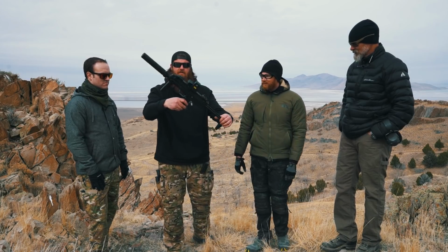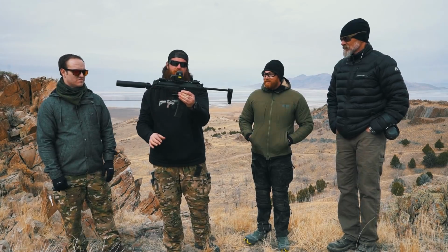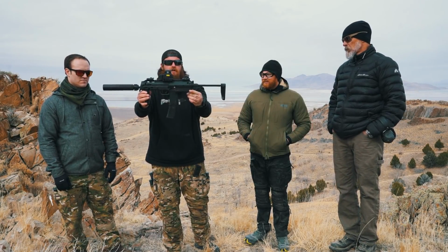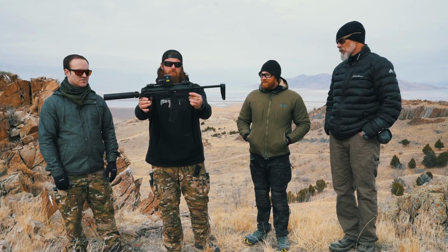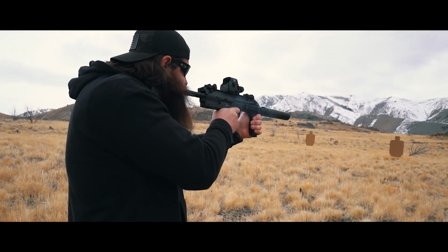Just look at the lines on it, right? The curve in the mag, the vertical grip, all of it. They're just cool, aesthetically pleasing guns, right? No doubt. I dig it. Anything else to add?